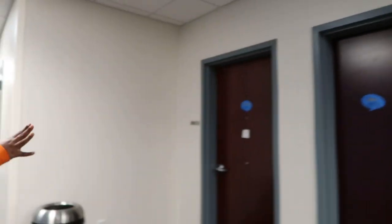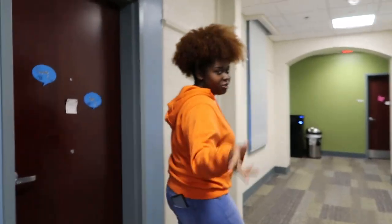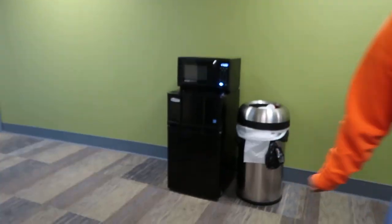Yay! More rooms on the side. More rooms. You know, trash cans. If you don't feel like throwing food that you ate in your room and having your room smelling funky, you just throw it out here. And then another fridge, another microwave.